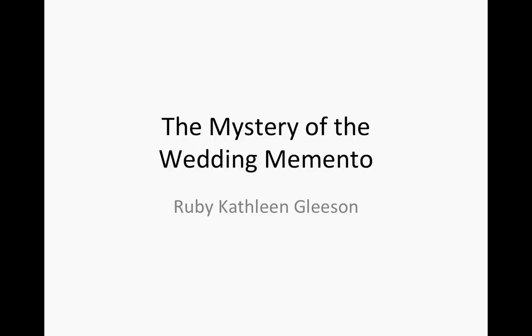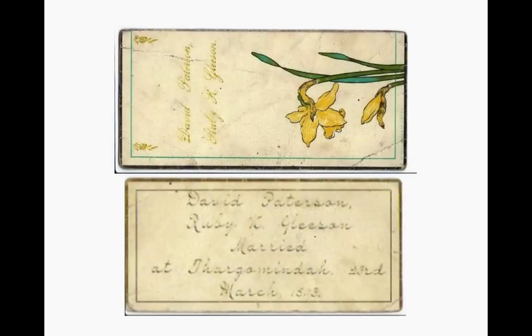And a couple of years ago, my dad was going through his grandfather's papers, and a bookmark fell out. Well, it looked like a bookmark, so he picked it up. It wasn't a bookmark at all, it was a wedding memento. And if you can barely read it here, it says, David Patterson, Ruby K. Gleeson, married at Targominda the 23rd of March, 1893.